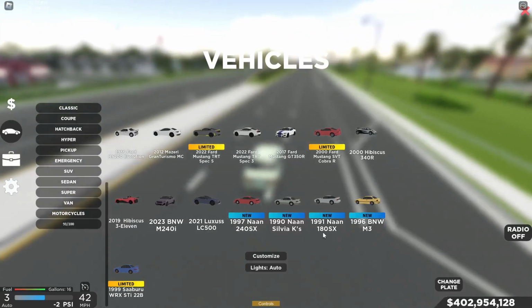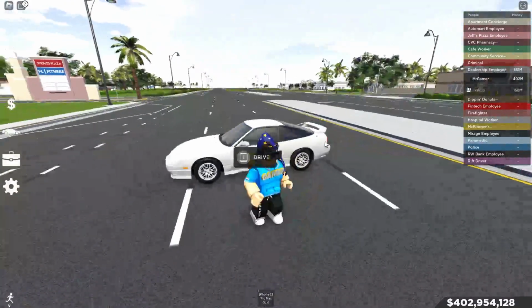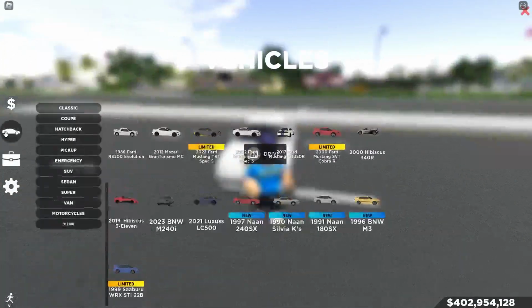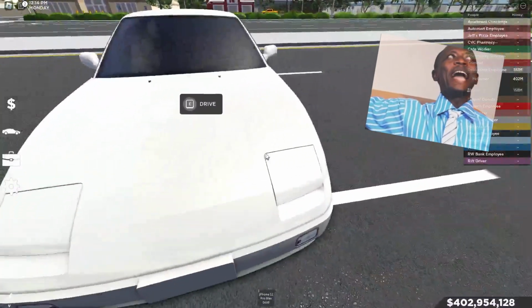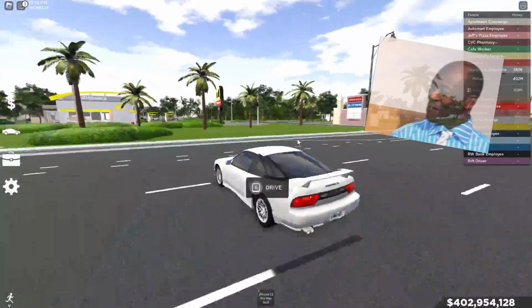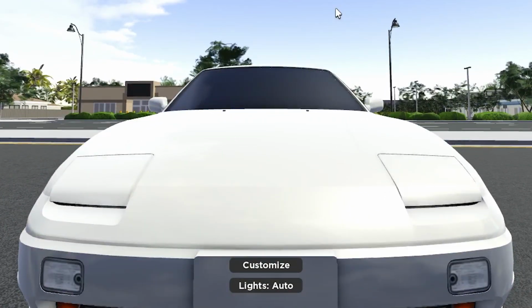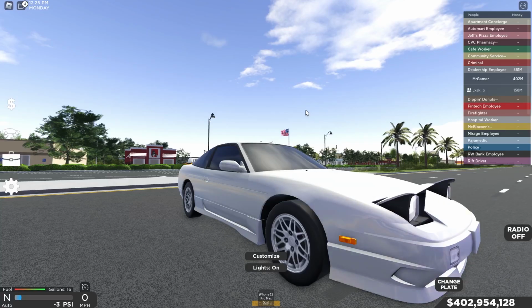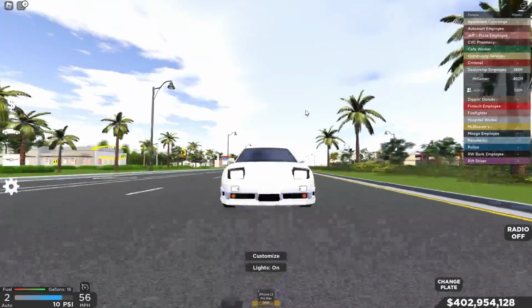Then we have the 1991 NAN 180SX. Give this one a good old spawn in. I'm starting to see a thing with all of them. They all look somewhat the same. These have the little foldable lights. Oh my god, this is my favorite car. All right, let's get the startup on it. Okay, not bad, not bad. Let's look at the lights. Oh, I love these lights. These are my favorite lights ever. Dude, these lights are crazy.